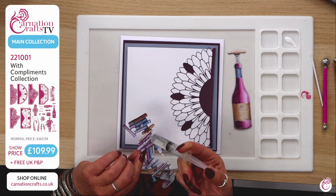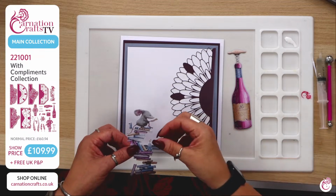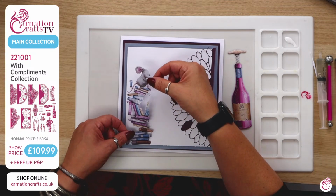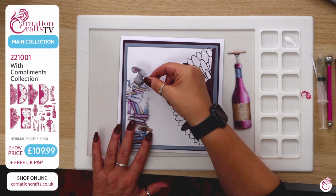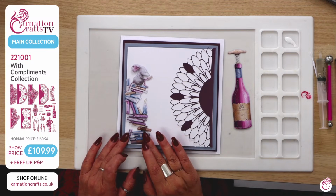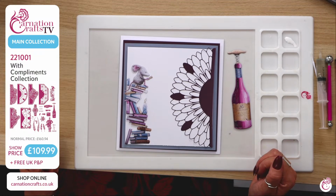And throughout the Carnation Crafts collections over the months and over the years, there have been so many different situations the mice have got themselves into. So think about bringing in mice you've already got in different scenarios into this collection, putting this one into previous collections. They all go together so well. They're very naughty, those naughty Mishkas. That's a disaster waiting to happen though, isn't it? Isn't he lovely? Look at those shadows.